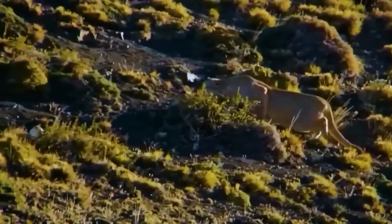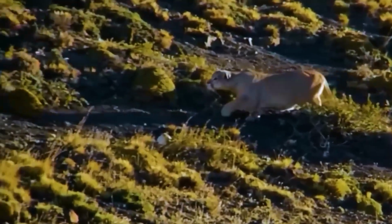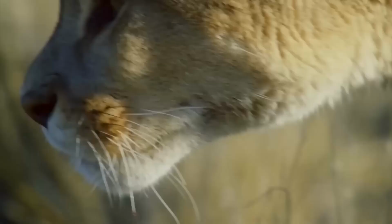However, this is not always the case. If the cougar can get to the ungulate's trachea, it will overwhelm a victim even three times larger than itself. The main thing is to get her off balance.